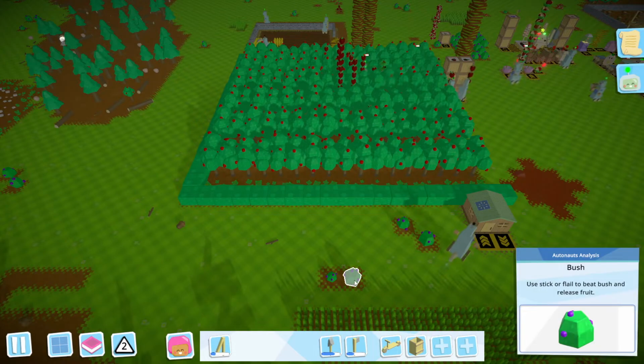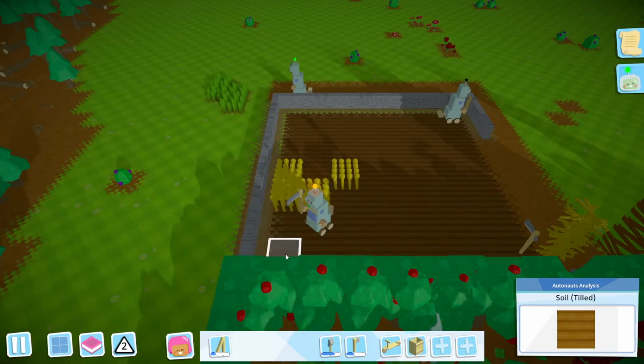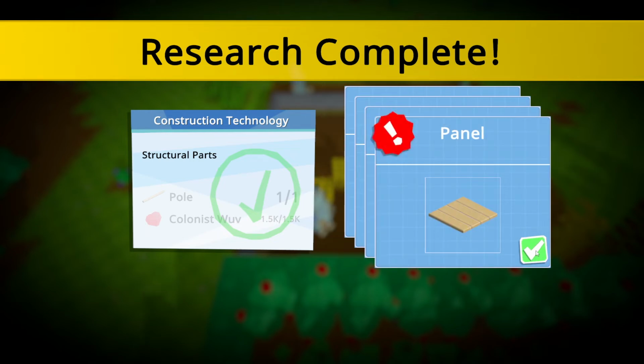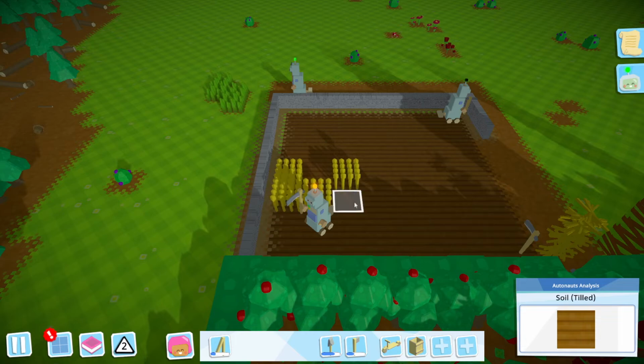If you take trimmers to a berry bush, that's what you get. So I did a wall of berry bushes and then a wall of stone. And I started experimenting with some wheat. Hey, there we go. Panel, square frame, that's the thing I need. Fixed pegs, yep. Structural workbench.